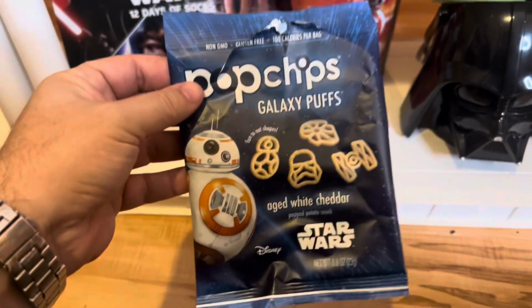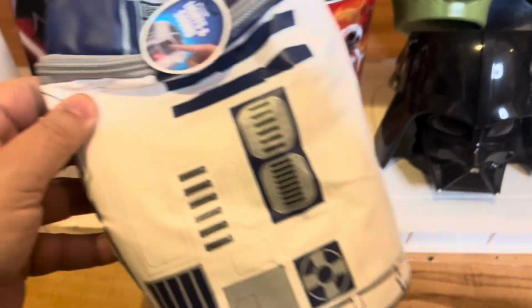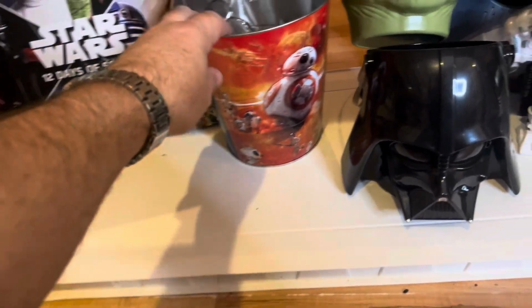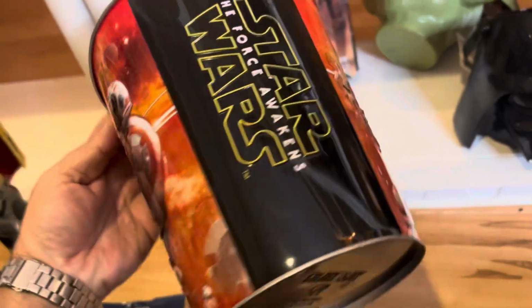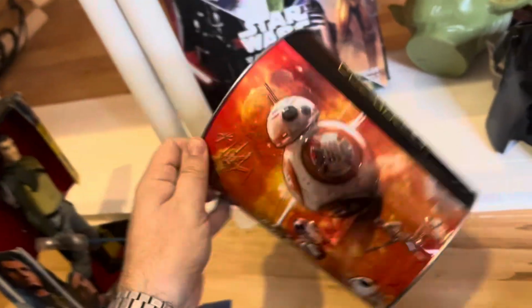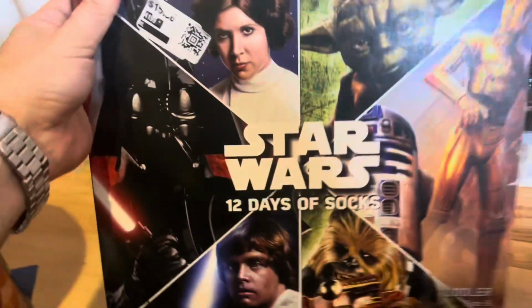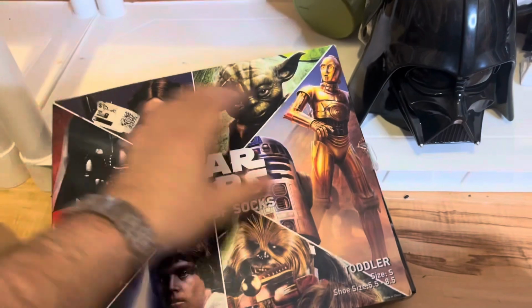A little chip bag. We won't even value that. And then what else do we have here? We have this R2-D2 cooler bag. It's worth about $12. And this BB-8 Star Wars popcorn bucket from the movie theater worth about $20. It's metal. And then we have this 12 Days of Socks from Star Wars. It was a Christmas type gift worth about $20.